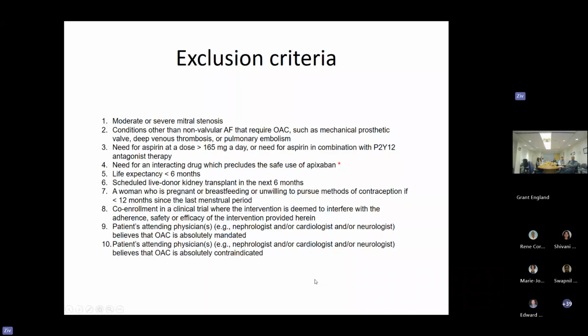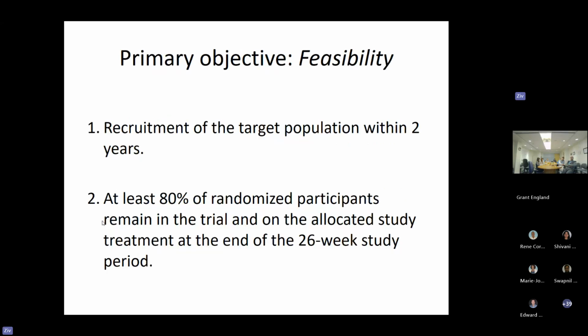As I mentioned previously, there are a number of important exclusion criteria for the study that I'll let you look at, but I just want to highlight numbers 9 and 10, which really brings up the issue of the physician being involved here. Firstly, if they felt that there's no equipoise, then certainly they wouldn't allow their patients to be recruited into the trial. So as I said, our primary objective was feasibility based.